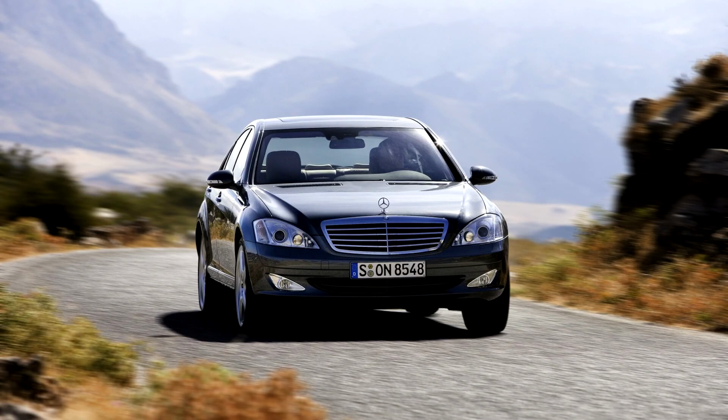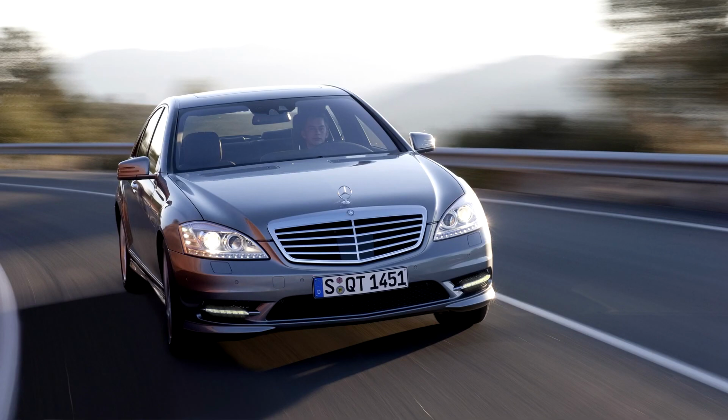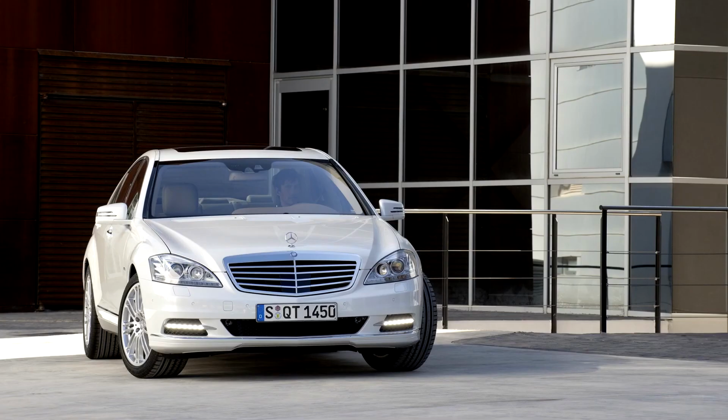The W221 S-Class exterior styling is distinctly different from the W220. The W220 somewhat broke with tradition in being smaller than its W140 predecessor, whereas the W221 is once more larger in all dimensions than its predecessor, offers more interior space and has improved performance. The W221 looks are often said to be more imposing than those of the W220.